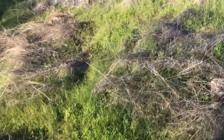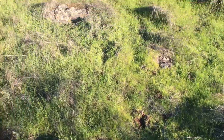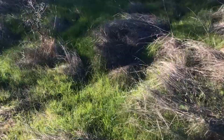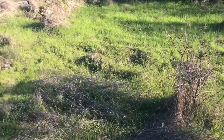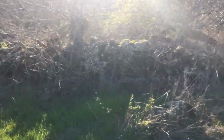I also metal detected in this little space once. I believe I was right around here, and I was just doing it to try out my metal detector, and I found probably about 15 super old square nails. So I wouldn't doubt that there was a house here at one point. Whether it's from the 49ers, which it could be, but it could not be, is another story up for debate.